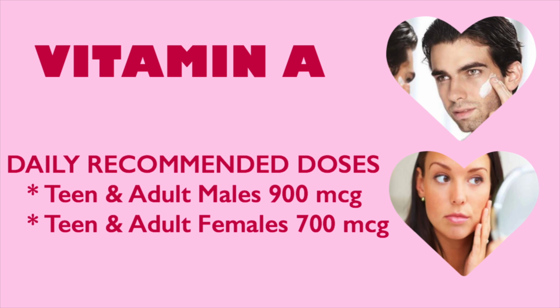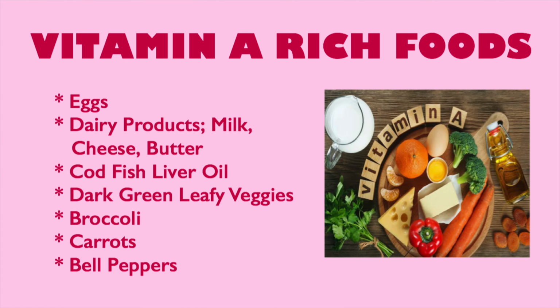Recommended daily intake of vitamin A for teens and adult males is 900 micrograms, whereas for teens and adult females it is 700 micrograms. Eggs, dairy products like milk, cheese, butter, codfish liver oil, dark green leafy vegetables, broccoli, carrots, bell peppers are richest source of vitamin A. You can add these foods daily into your diet to have a healthy, youthful skin.